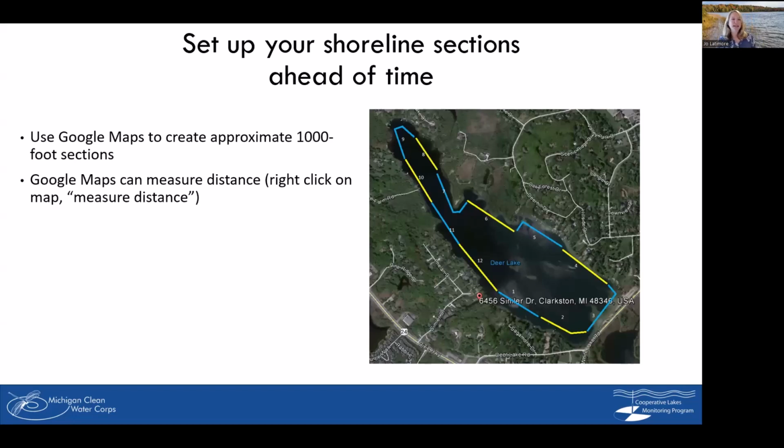All right, as you're getting started, we recommend that you do some work on land before you head out on the boat. What we suggest you do is set up shoreline sections ahead of time. Figure out along your lake where those 1,000-foot sections are going to be. They don't have to be perfect. Like right here, you can see we didn't go way up in this to measure the 1,000 feet. It's okay if they're a little rough.